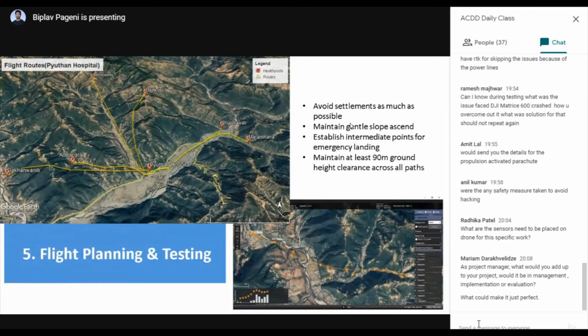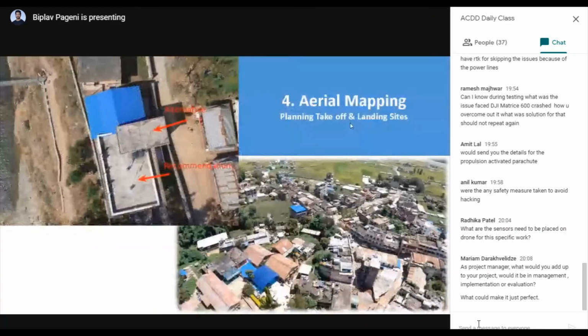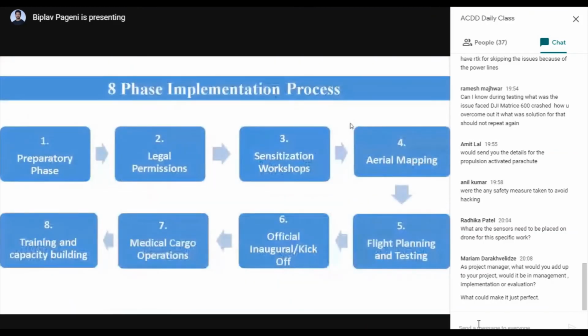Okay, sir. So there's a question, how would you make your project in the future just perfect? Would you add up something in management, implementation, or evaluation? Yeah, that's a very good question, and it could be an interesting learning for everyone as well. So I would say, if I get a chance to add something, then that would be the implementation. Because as I mentioned before, when we started, the project plan period was for a total of 1 year, and we spent almost 7 months securing the permission. So now we have a better understanding of how things work. So implementation would be it. We would be adding more to our implementation strategy based on our previous experience, so that we could make the most out of the time that we have got for the project.